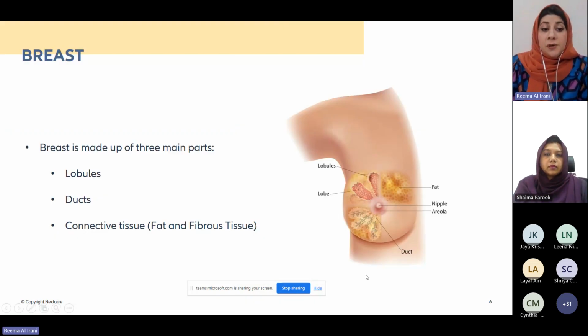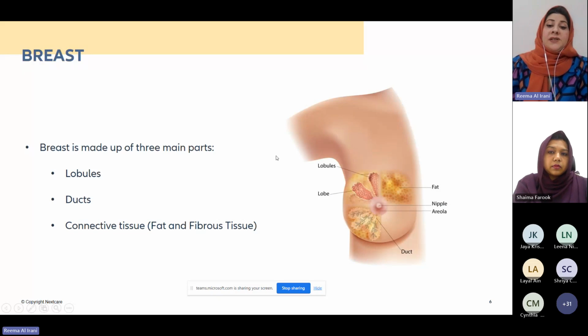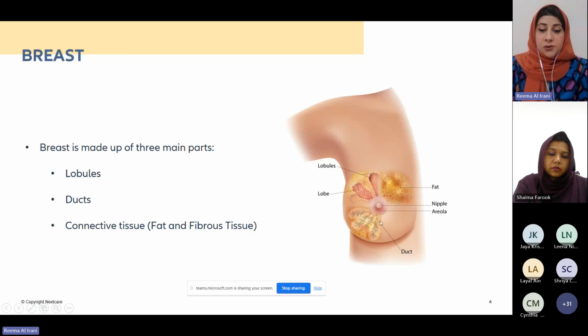So first, we'll be talking about the breast anatomy. As we can see in the diagram, the breast is made of 3 main parts: the lobules, where the milk is produced, and the ducts, where the milk is moved in tracts to the nipple for feeding. The breast is also made of connective tissue such as fat and fiber, which gathers all these structures together and gives it its shape.